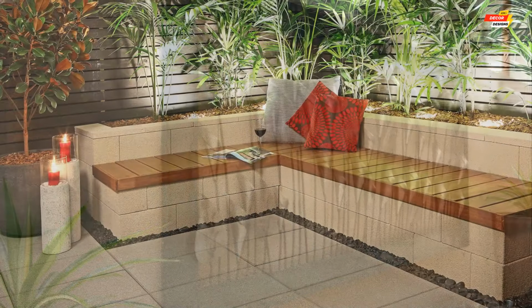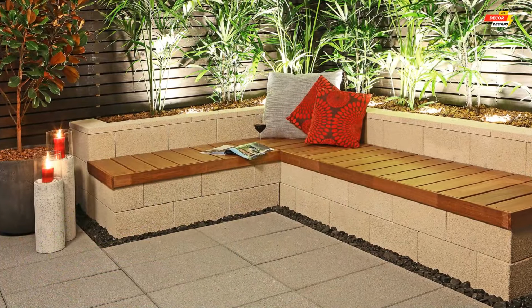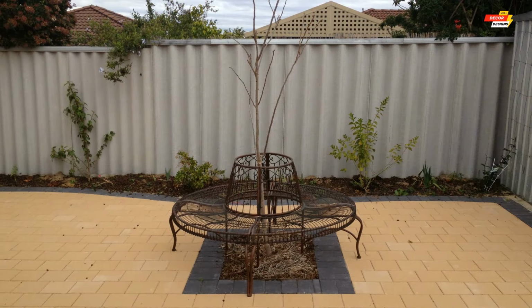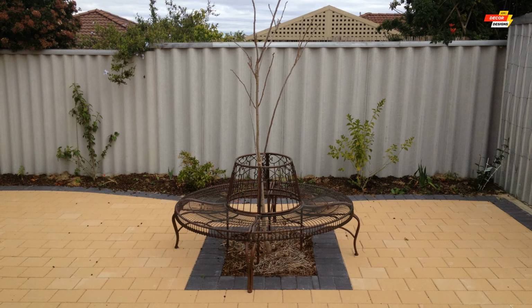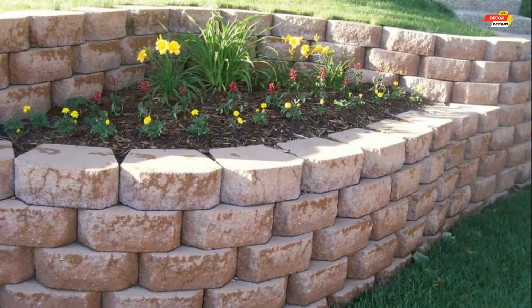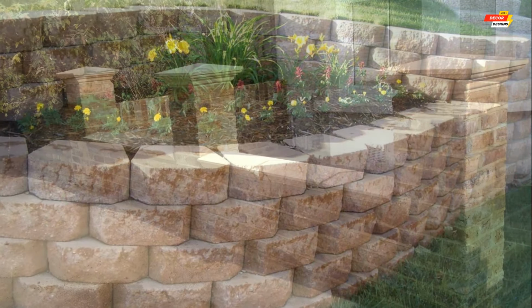9. Decorative plates. Display decorative plates or tiles on your garden walls to add a touch of color and pattern. 10. Chalkboards. Write inspirational quotes or create personalized messages on a chalkboard to add a personal touch.